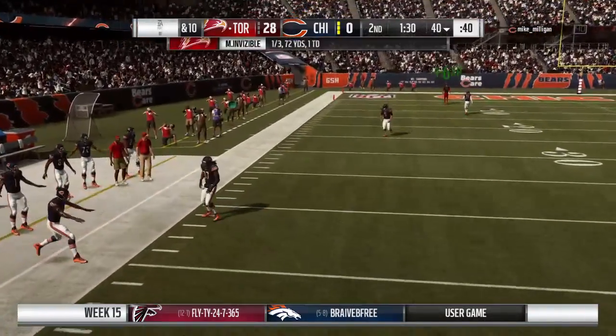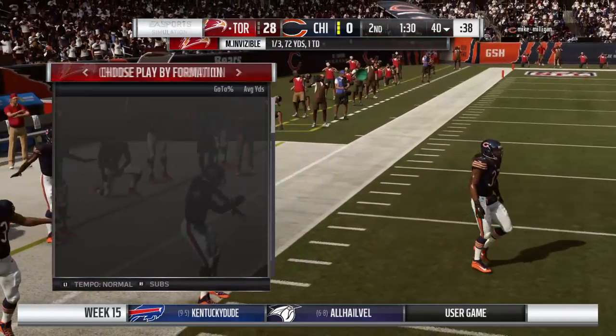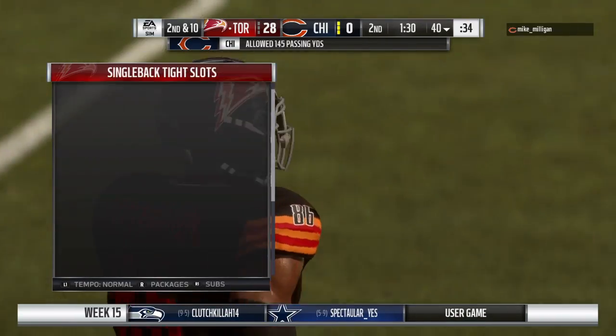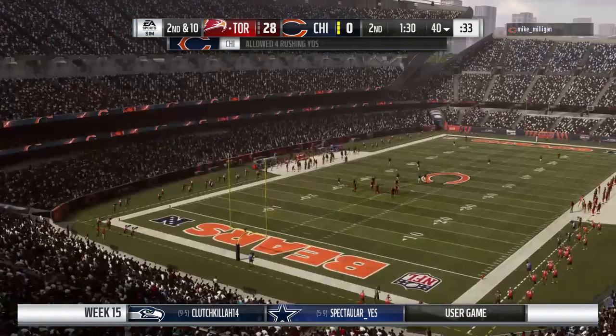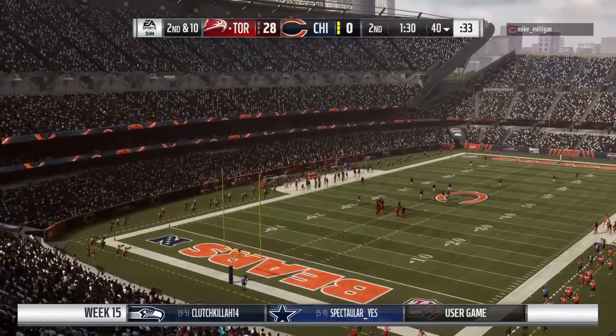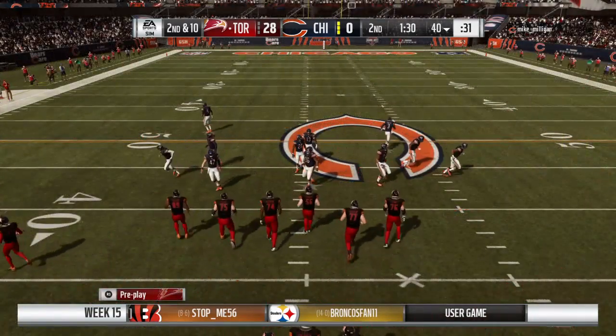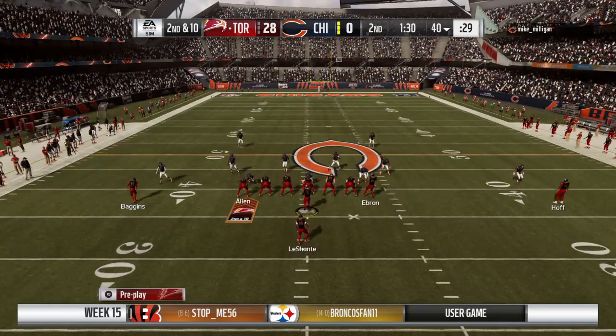And the throw left sideline here is caught, but they'll rule it incomplete. Couldn't keep his feet in. D.D. Westbrook, his intended receiver. And now it's 2nd down. So 2nd down and 10. Once again, they'll go from the 40. Gone!